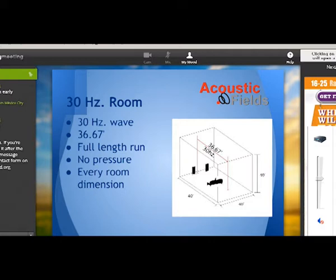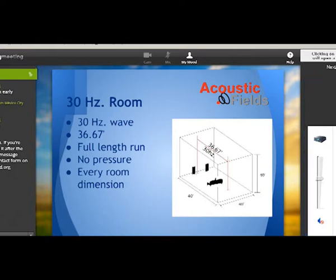And here we have that old 30 hertz wave again running full length in the room, and you can see that it'll fit and it'll exist within the room without causing us any pressure variances or other things that can be compromised when the wave is not happy in the dimensions that it works with. Now, ideally, every room dimension should be, not equal in length, but greater than the length of the lowest wave that you are going to produce in the room. Well, there again, how many of us are fortunate to have rooms that are that big?